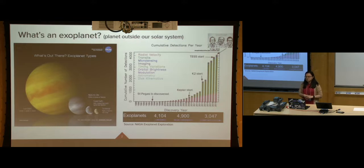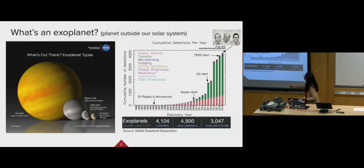So exoplanets, there's many types of planets. There's the Jupiter-type planet, there's Neptune-like, there's some super-Earths, which is like the slightly larger Earths, and then terrestrial Earths, so like rocky planets. Ever since 1995, 25 years later, you can see that we've pretty much just exploded out of nowhere in finding exoplanets.